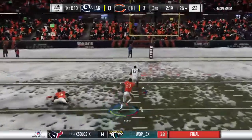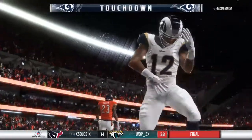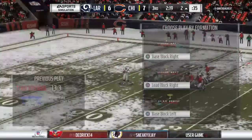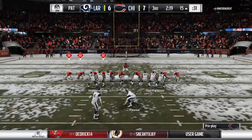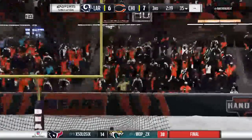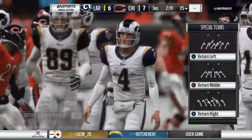This is caught inside the 15. Touchdown, L.A. Brandon Cooks, 74 yards. And the Rams are an extra point away from tying up this football game. And it's no good. He misses the extra point, and this remains a 7-6 game.